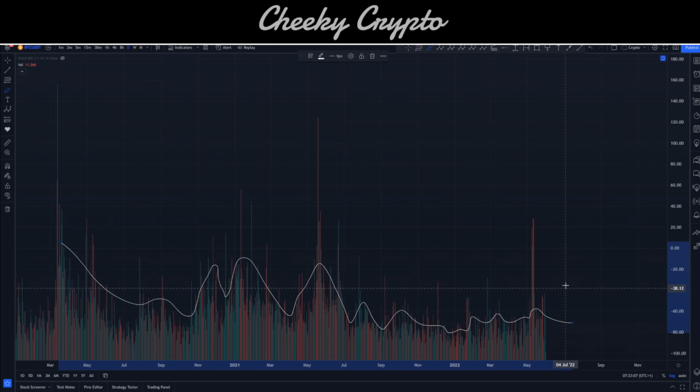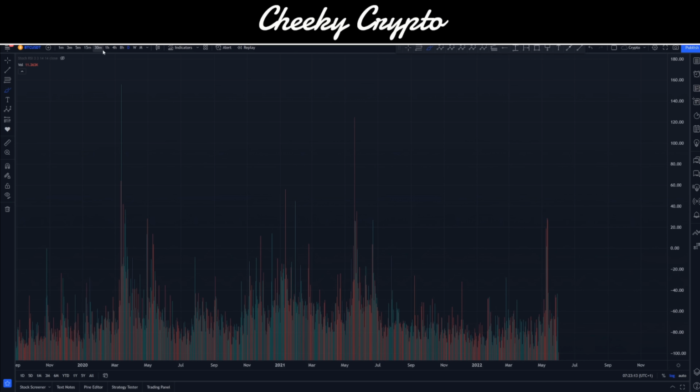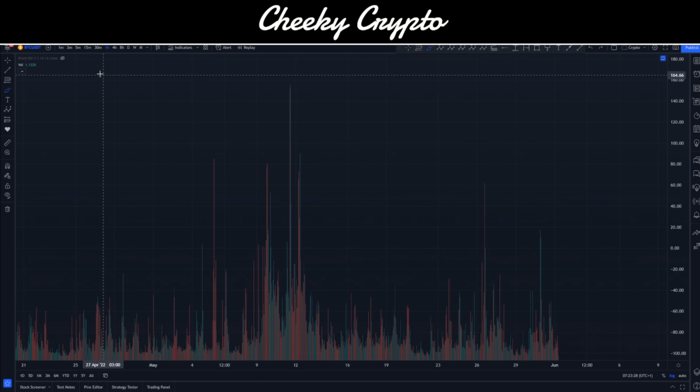We haven't got any really good volume. And I don't know if I could actually show you this. Yeah, but it's on the daily. So if I show you this on the hourly as well, you can really see that there are a couple of pockets of green volumes and red volumes. But this volume itself isn't anything to be shouting about. It's not amazing by any stretch of the imagination.